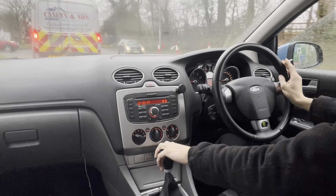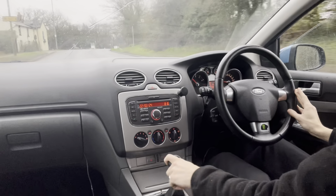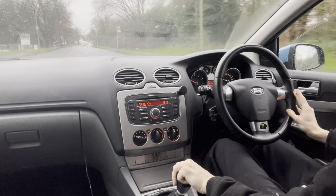What are you doing, Mr. Van Man? Oh, you got in there, are you? That's lovely indicated of you, mate. Absolutely beautiful. Guessed that as soon as the brake lights went on.